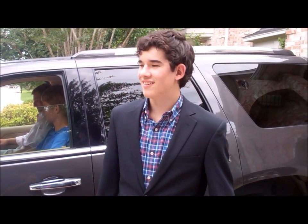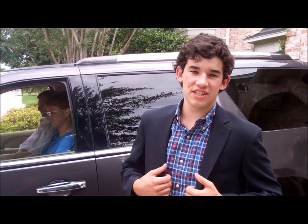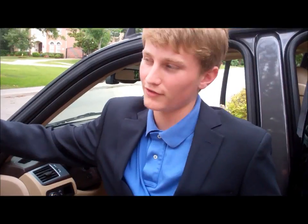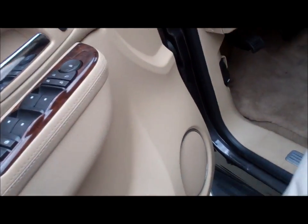Luxury, class, elegance, gangsta. Ladies and gentlemen, this is the 2012 Cadillac Escalade. The 2012 Cadillac Escalade has one of the nicest interiors of a luxury SUV you can find on the market. The front of the Cadillac Escalade has the same doors as the back, same leather, really nice speakers.